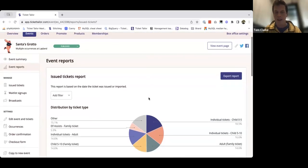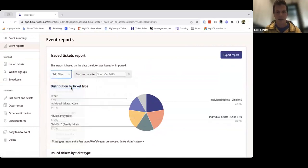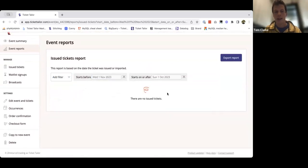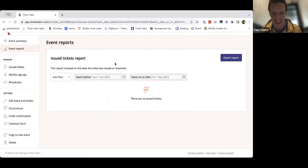So if I wanted to see for this event, let's do October because that was easy. So we'll do start date before 1st of November. There we go. So this is just looking at October's events. We actually don't have any in that range, so that's why we're not seeing anything. And then if I wanted to see what September was like, for example, I would change those dates accordingly. And hopefully we'd have some. No, we've got no dates in that range either. I should have picked a better one that actually had some date range.